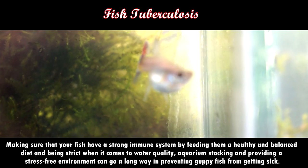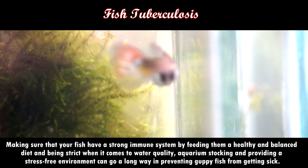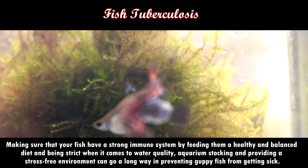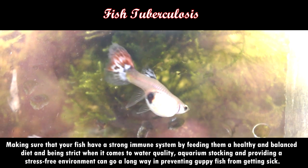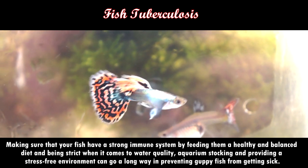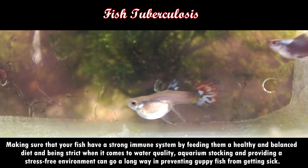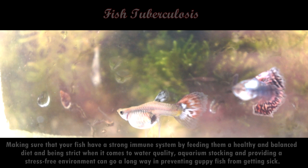And in conclusion, because most cases of scoliosis can be prevented, along with fish TB, it's important to make sure that your guppies are kept in optimal conditions and never add new fish to the aquarium without quarantining them first. But before you can carry out these things correctly, the first important step is sourcing your guppy fish from a reputable breeder that practices correct breeding and does not allow inbreeding between their stock.